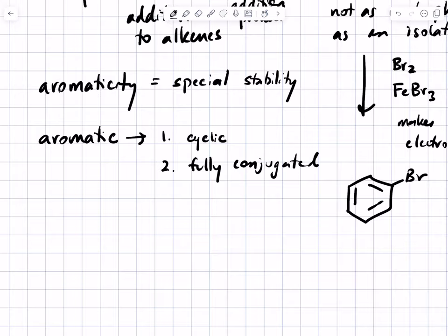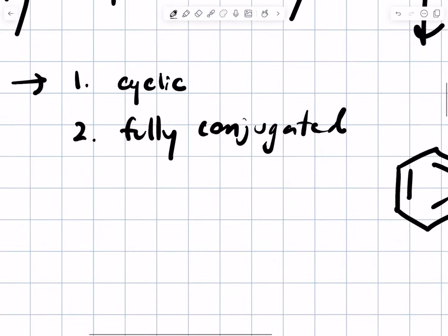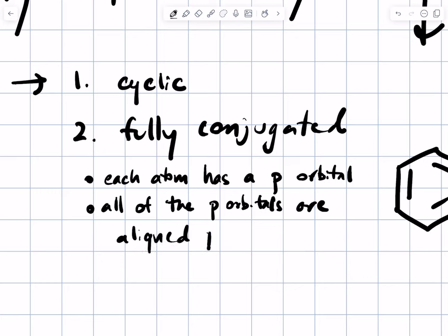Now, there's a lot of different ways to formulate what we mean by fully conjugated, but here are at least some of the requirements. Each atom has a p orbital on it. And all of the p orbitals are aligned parallel to each other.